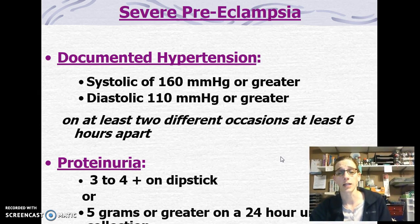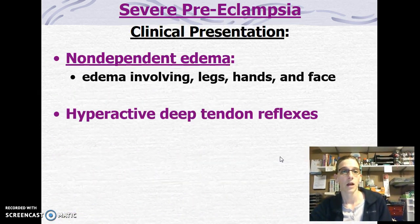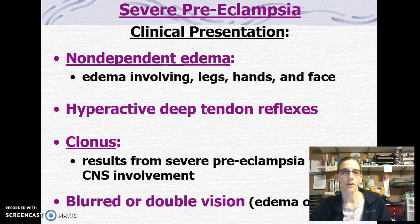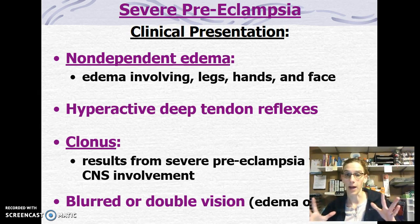All right, clinically, what they're going to present with is non-dependent edema involving the legs, hands, and face, and hyperactive deep tendon reflexes. So when you tap on your knee and your leg jerks, those are going to be super hyperactive. Clonus results from severe preeclampsia with central nervous system involvement, and we'll have blurred vision or double vision as well. Clonus, look that one up if you don't know it. Okay. What else here?